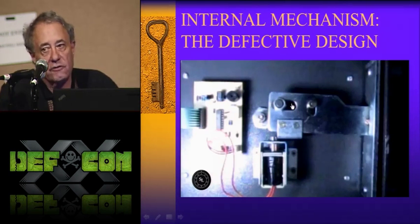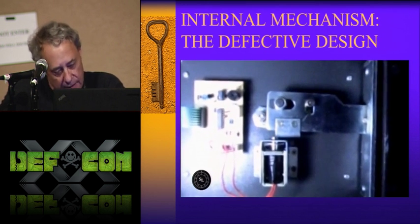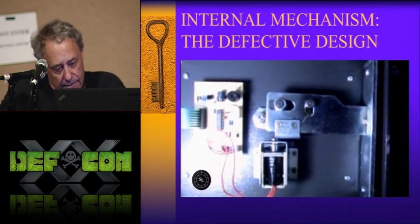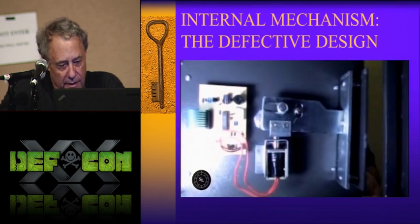So this is from inside the safe. This is what happened when we bounced that safe. Watch the little pin go up and down. You see that? And now that bolt is cleared, and you can see it move.